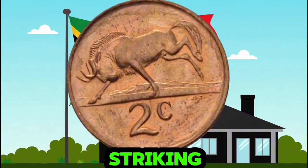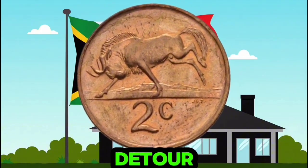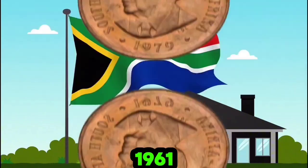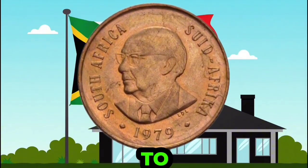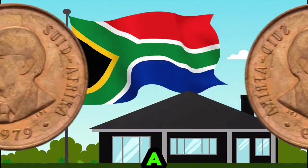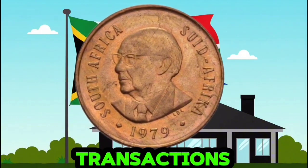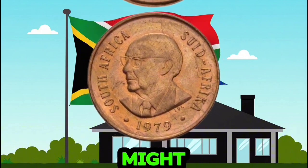Simple but striking, right? Before we get into the coin's value, let's take a quick detour into the history of South Africa's currency system. In 1961, South Africa became a republic, and the country switched to its own currency, the rand. The 2 cents coin was part of this transition and was issued as a small denomination coin, designed to handle everyday transactions. But back then, 2 cents wasn't worth nearly as much as it might be today.